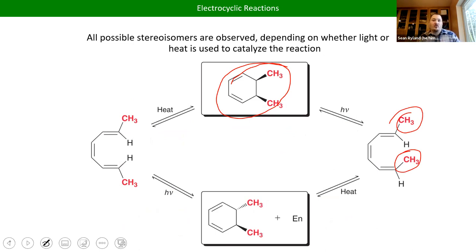Because when you're just using heat, you're only looking at the HOMO. If you're using light, you're looking at the LUMO. So to go from having them pointed outward, if it's the HOMO we're talking about, we're dealing with two nodes, which means the orbitals at the end have the phase pointed the same direction. And it's going to be disrotatory. One's going to rotate clockwise and the other one's going to rotate counterclockwise in order to get them oriented the right way.